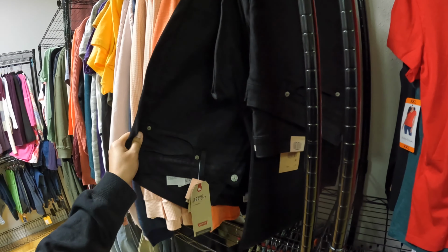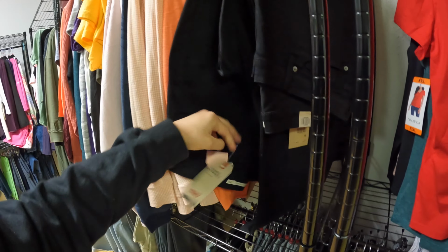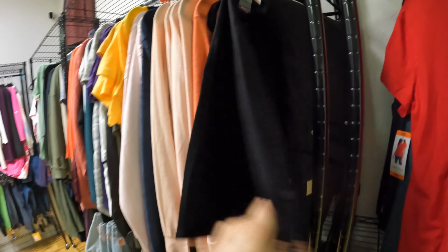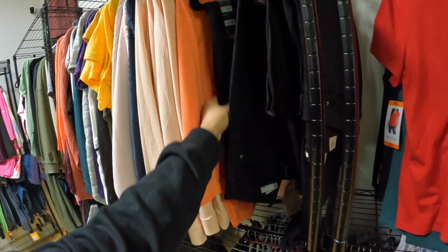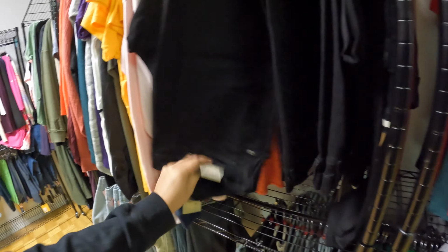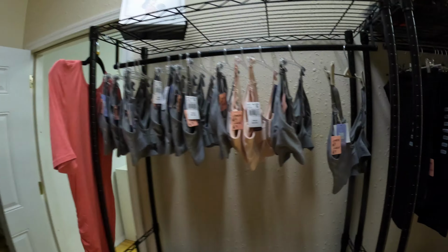Oh, look, some Levi's. $20 Levi's. That's a deal. 18W, which is long. What's the rise? Mid rise? Ooh, no thanks to the mid rise. All my girls out there know we ain't doing the mid rise, especially the girls after like 25. Nah, we're not mid-rising nothing anymore.